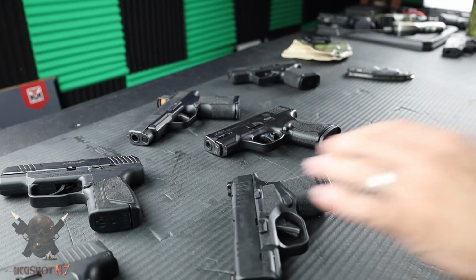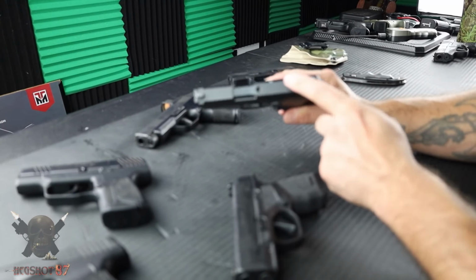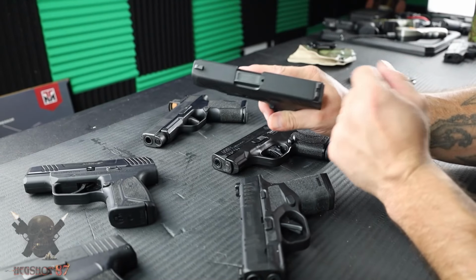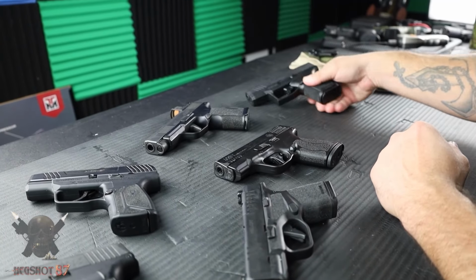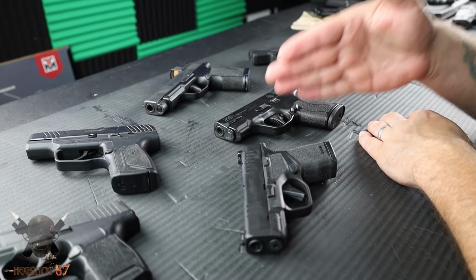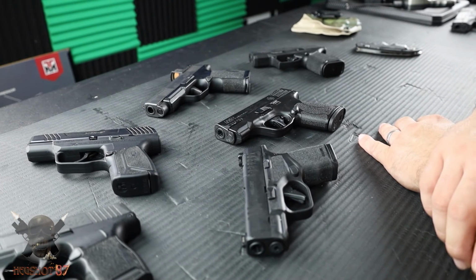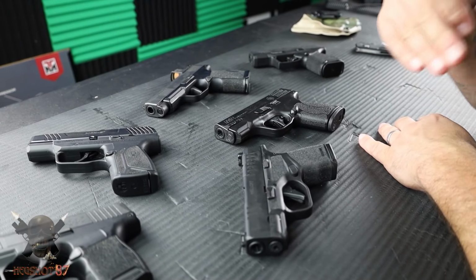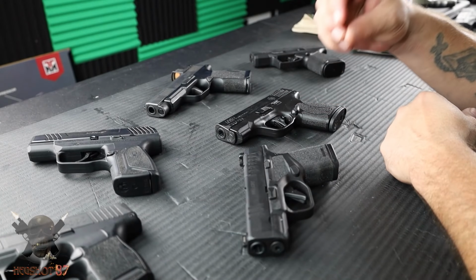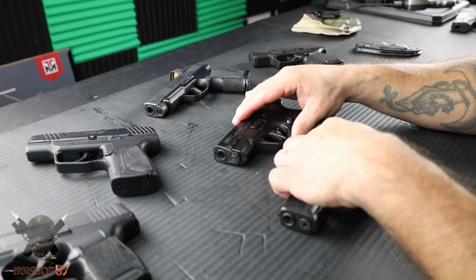All right, so what you've noticed is most of these guns now are optic ready. The Shield, you can get it optic ready. The P365, of course, the Hellcat. The Taurus, I don't know that they're doing an optic ready version just yet, but the Ruger is also optic ready. So anything under 10 rounds now in today's market is pretty much done. All right, we're pretty much past that point now. It's got to be 10 and up. And you can tell that guns have just gotten smaller, thinner, lighter, with more capacity. So it's a really good time to be a concealed carrier. Which one you choose is going to be up to you, man.